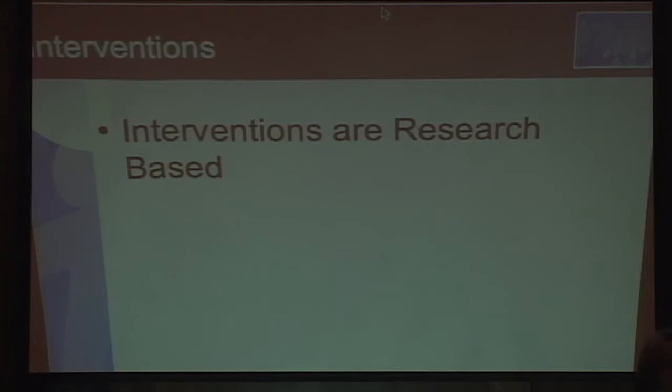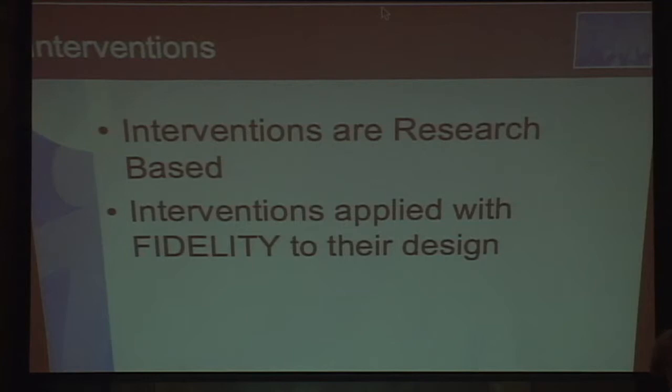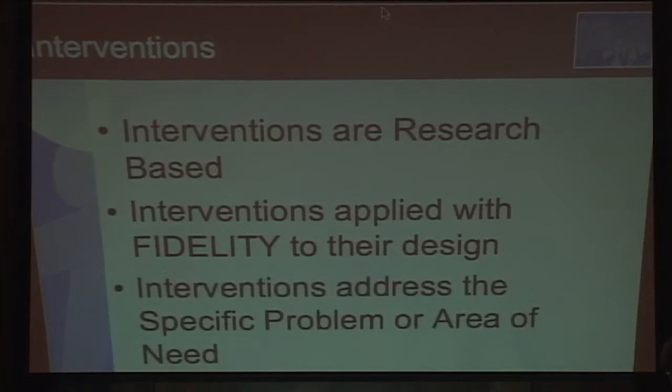So when Russ does I Can Learn, he doesn't just decide one morning how to do it. He did read the manual. He did follow, right? I'm looking for a handshake. That they are implementing it the way it was designed and the way the research was done. So that's fidelity to the design of the program. And that the interventions address the specific problem or area of need.